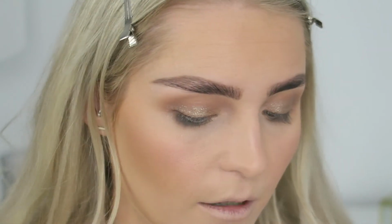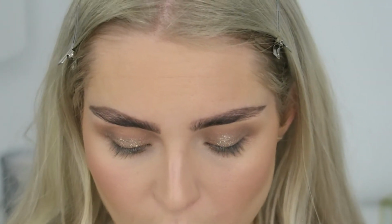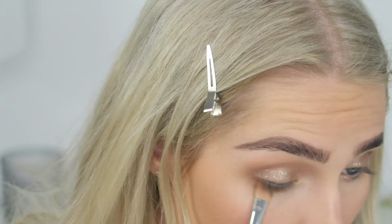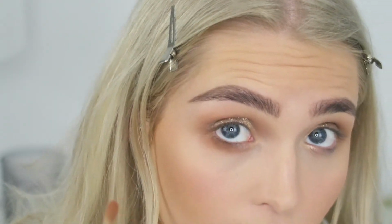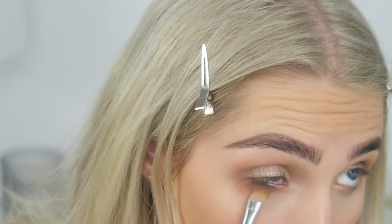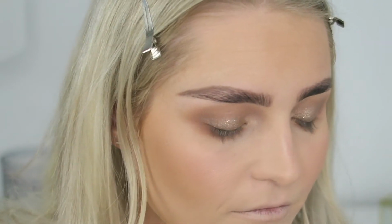So for under eyes, I'm just going to take this shade and just smoke it out under my lash line. Yeah, I'm really loving these. It's really nice.